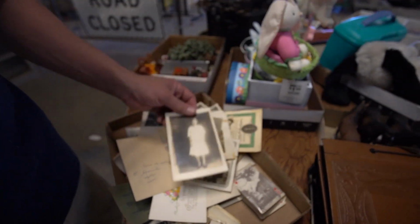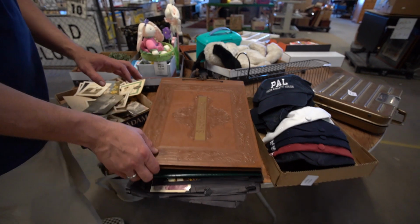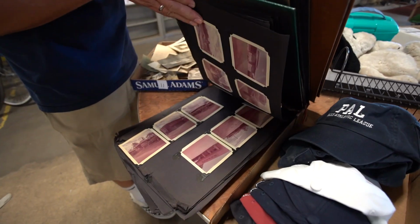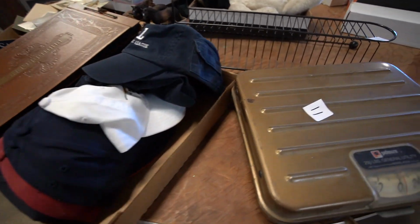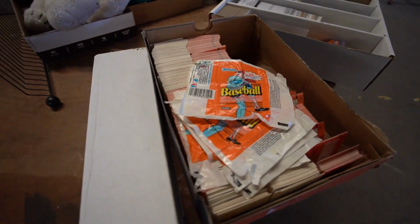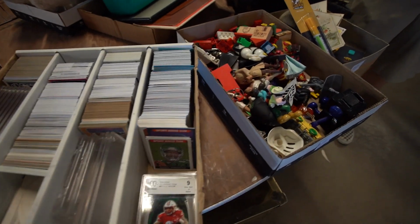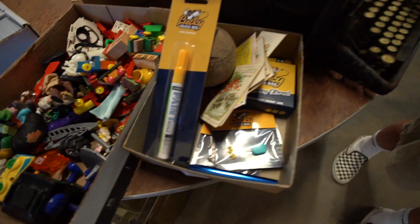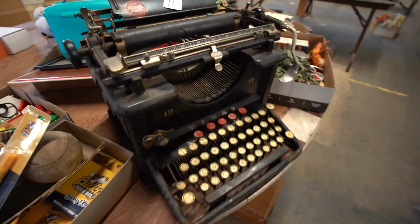Oh, the good old days. Damn. More photo albums. And just some sports cards and some toys and an Underwood typewriter. Seems to work. The carriage moves. Keys are a little sticky, but that's an easy fix for a person that knows what they're doing.